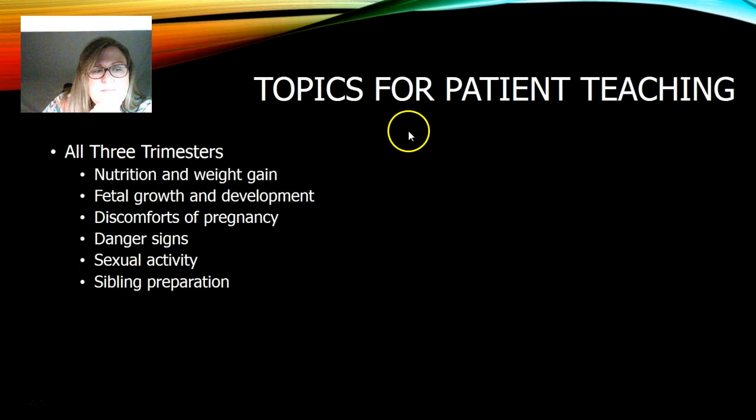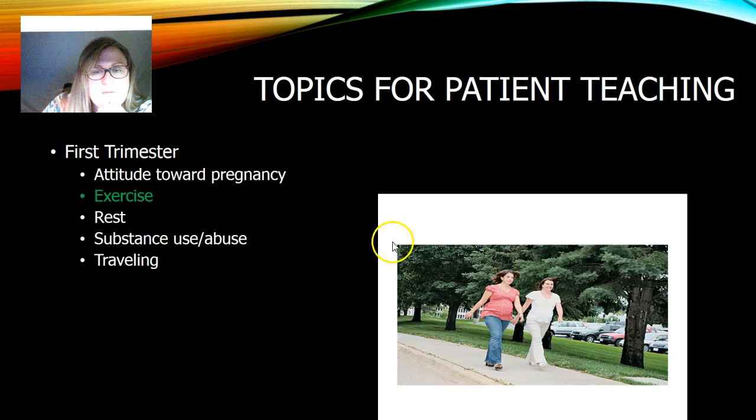So all three trimesters, we're going to teach her about nutrition and weight gain, fetal growth and development, discomforts of pregnancy, danger signs of pregnancy, sexual activity, and sibling preparation. So exercise, you guys, they can exercise. They just should not get out of breath. If they're out of breath, that means the oxygen going to the baby is decreased. So we don't want that.